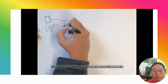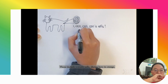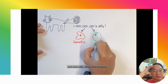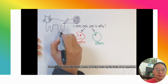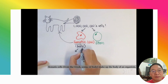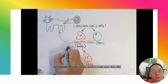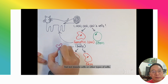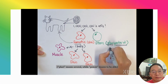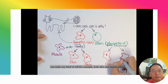Multicellular organisms, such as a cat, have many billions of cells. These include somatic cells, shown here in orange, and stem cells, shown here in green. Somatic cells, from the Greek soma or body, make up the body of an organism and are committed to a specific cell fate. For example, the skin cell can divide to make more skin cells, but not muscle cells or other types of cells. In contrast, pluripotent stem cells, pluri means several, while potent means to be able, can make any kind of cell. For example, both skin and muscle cells.